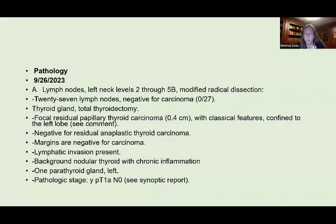There were a couple questions in the chat. One was if you all use some sort of magnification during your thyroidectomies and neck dissections, whether microscope or loupes. I always wear 2.5 loupes. Yeah, me too. Same. I wear 3.5 loupes.